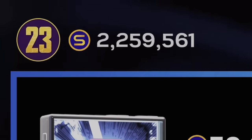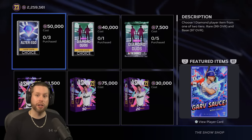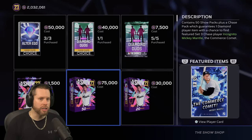We have 2,259,561 stubs. And I think I've made a good investment. There we go, I've purchased all those new packs, and I still have more than 2 million stubs. Holy God, I'm bad at math. All right, let's not go crazy here.